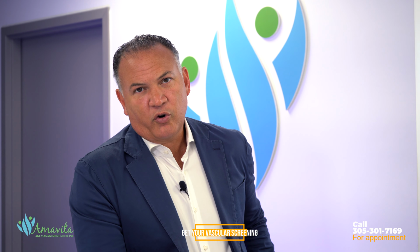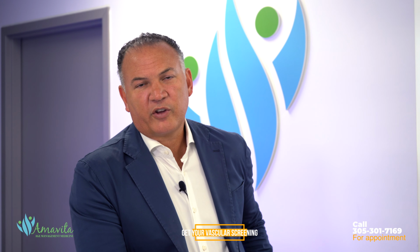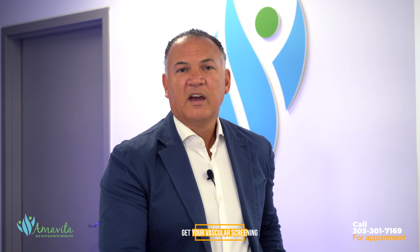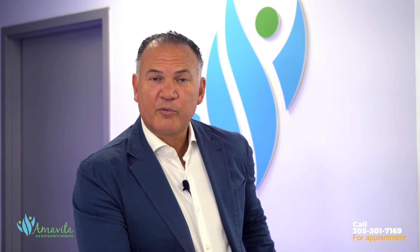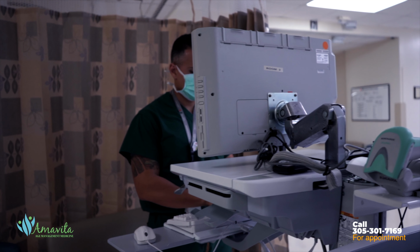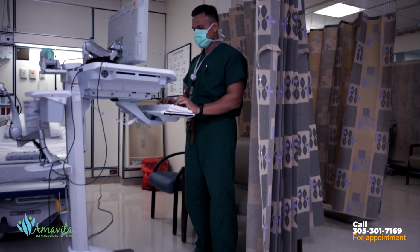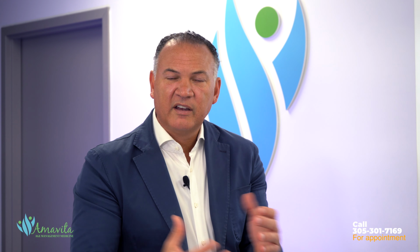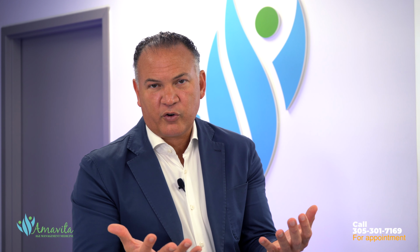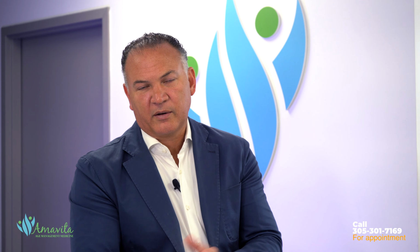Venous insufficiency or varicose veins are caused by a combination of hereditary factors as well as lifestyle. For example, if you wear high heels or if you have a job or an occupation where you stand up for long periods of time, you might experience a wear and tear of the veins of the lower extremities. In other words, the structure of the walls of the veins become weak, they dilate, and then the pressure in the lower extremities increase, causing all these symptoms and signs of venous insufficiency.